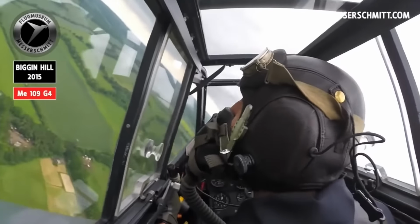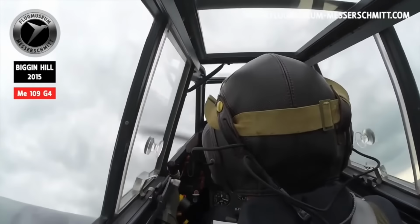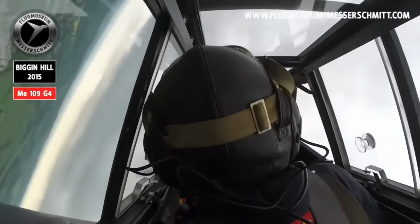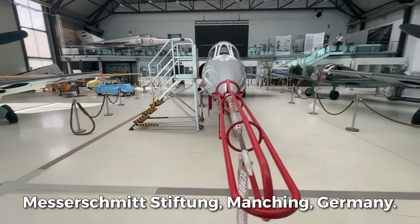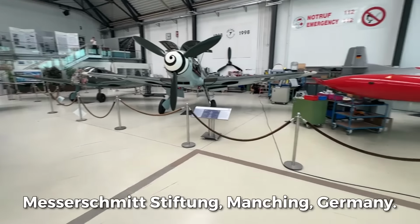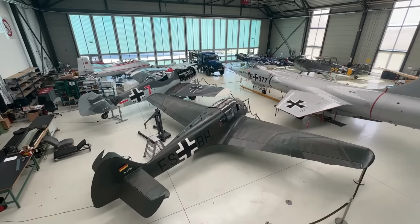What's it like to fly a Messerschmitt Bf 109? That's a question that nowadays very few people can answer. To find out, I visited the Messerschmitt Stiftung in Manching. It's a great place, but because they share their hangar with Airbus, it can be tricky to access. After making some calls, I was allowed in.